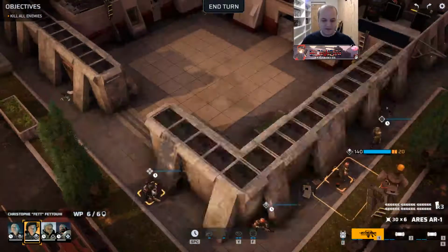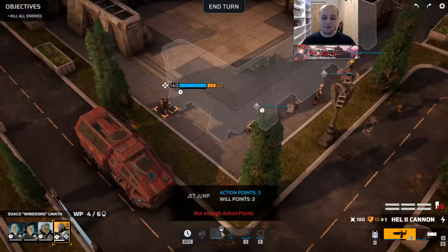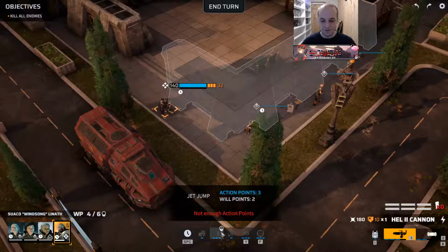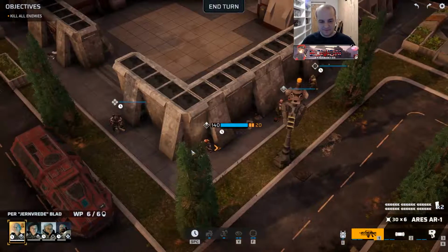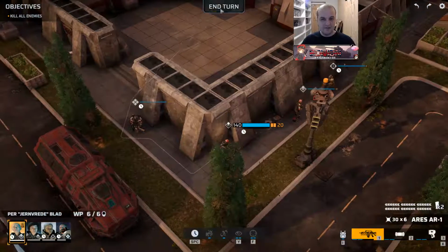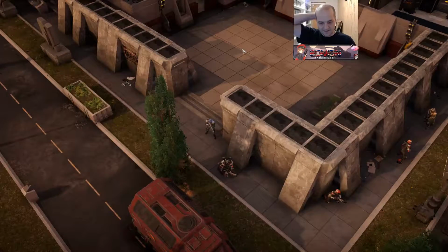And some of the buildings can just be used relentlessly. So some of them just require will points, they don't require any action points. Which means that a lot of the strategies that you see posted on the Reddit about this game revolve around relentlessly using abilities.